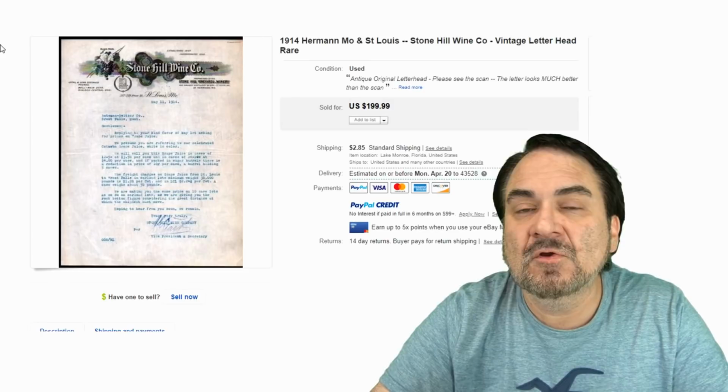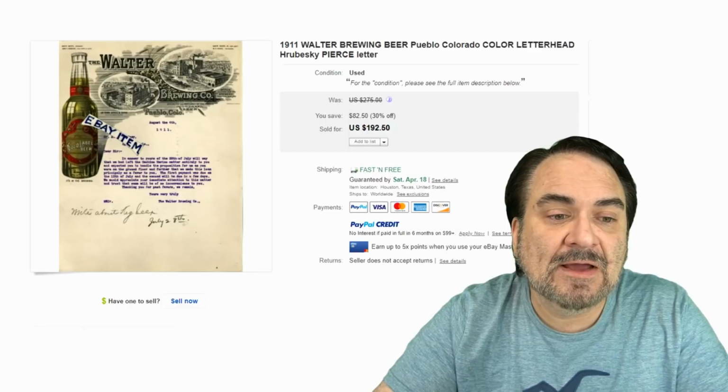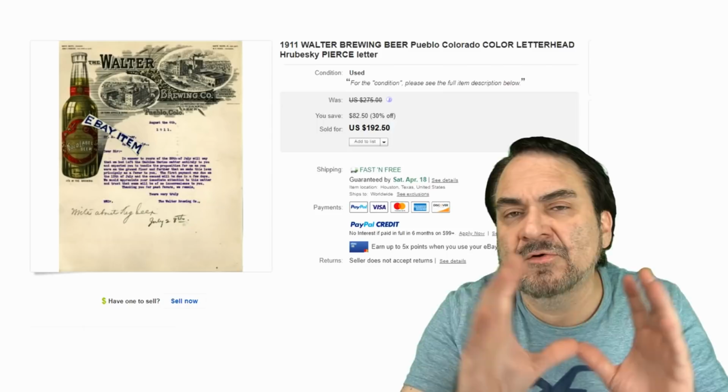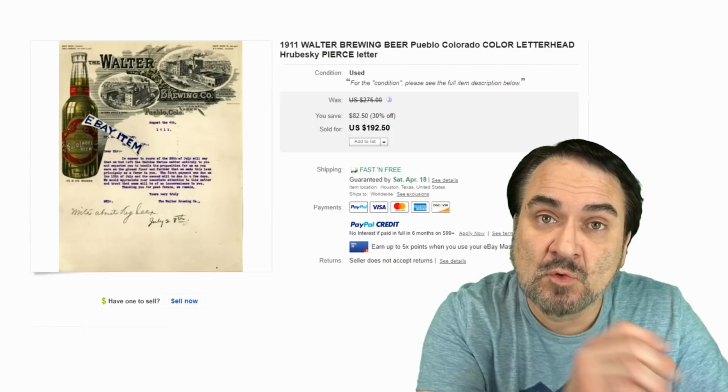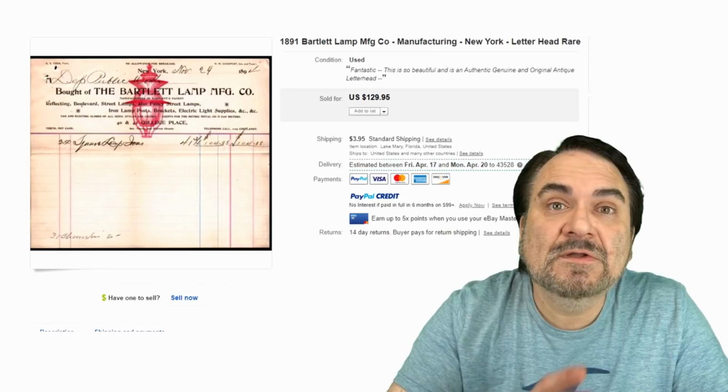Here's another interesting alcohol-related one, Walter Brewing Beer. Beer ones go for some good money. It's colored, it's got nice graphics, just a fine example. I love letterheads. I've got a couple that I will be showing you as well from the Knights Templar that are just phenomenal pieces of letterhead art. This is an area that I do get into. You're going to see some of the fine quality ones that I have going up very soon. We're pulling out some Knights Templar to start off our first runs on some of the letterheads that we have in our assortment.